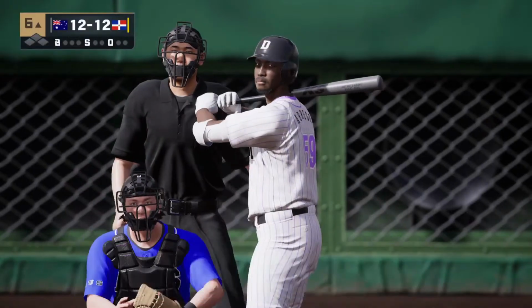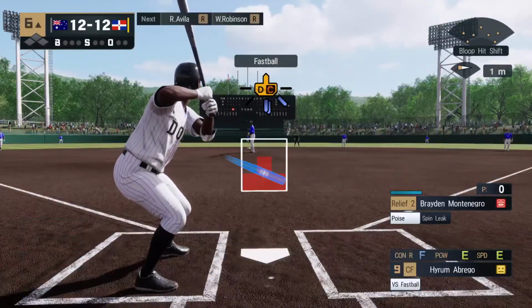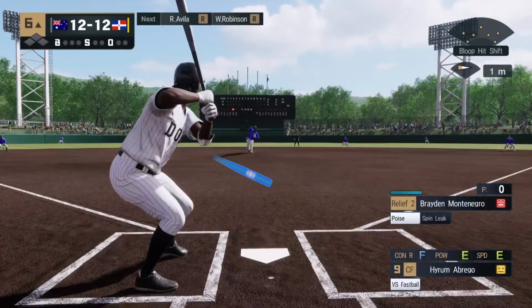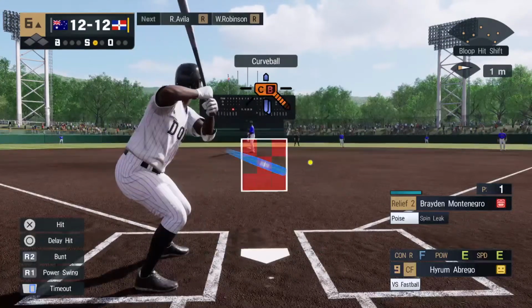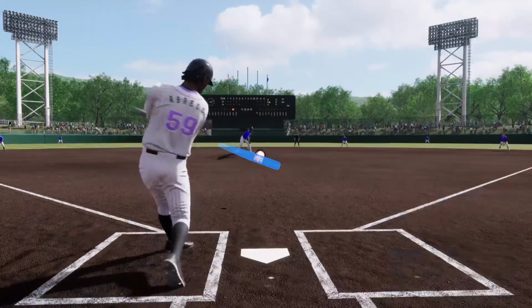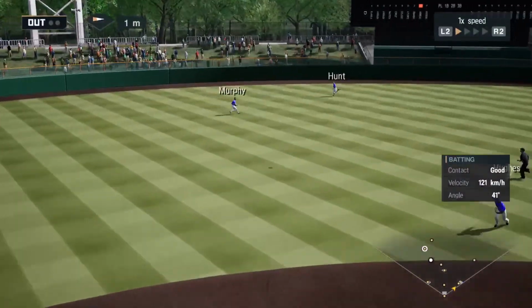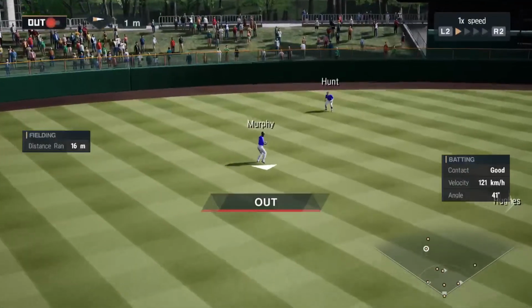Settling in, Hiram Abrego. He's 3 for 3 so far. Unstoppable at the plate. The Australian Nationals begin the 6th with the score tied. Hits a high pitch. It's a fly to left center. Looks like he's under it. The left fielder makes the catch.